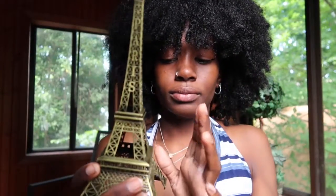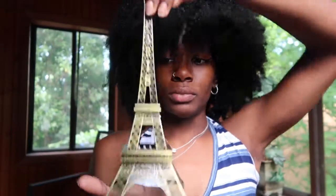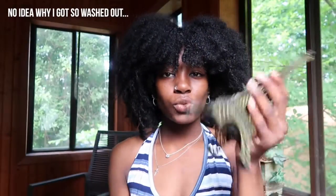So this goes really well with my room. Also, the color that ties my room together is sort of a rusty gold like this, so it matches really well. It was only like $5 and it just says Paris right there. And yeah, I think it's really cute.